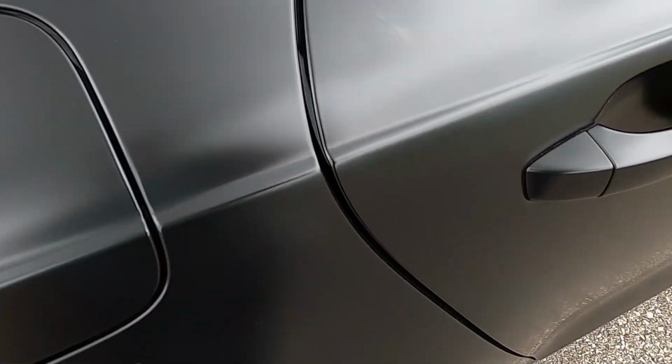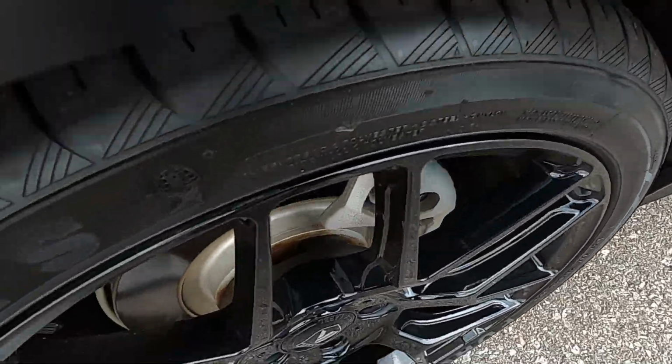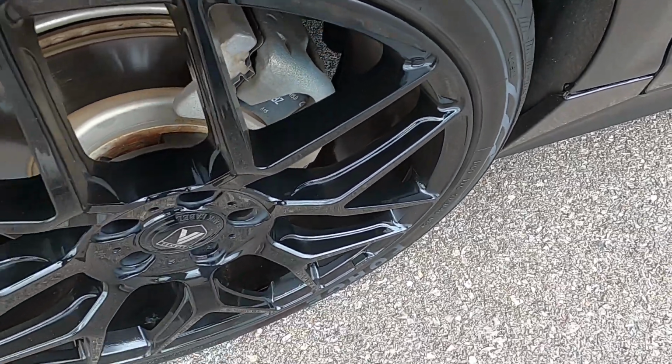you can see it looks like it's kind of starting to peel, or maybe there's a seam for that very rear window area. The wrap does have some very light scratches under the fuel door, and there's a small dent as well. Not easy to see, very small pinhole dent there, but otherwise in good shape. Rear passenger side wheel, good shape.